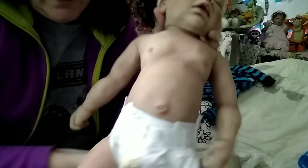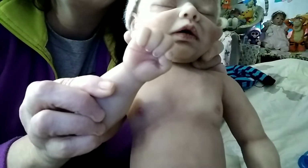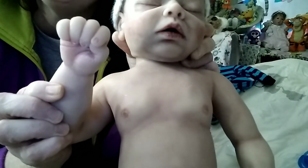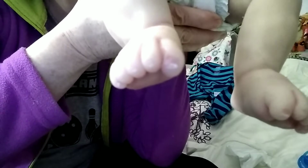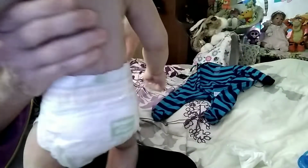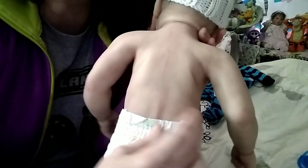That's the way his paint is on this hand. See, he's got his fingernails still, his tips. Here are his feet with his nails. This is his other foot with his nails. See his legs? See how he's got shiny spots on his legs? No bubbling. Now I'm going to show you his back. And this baby is beautifully made. He has a spine.